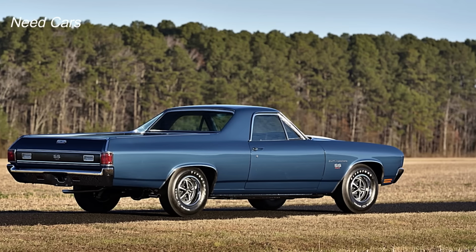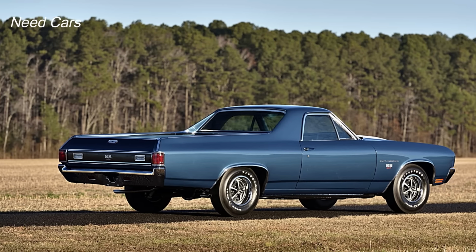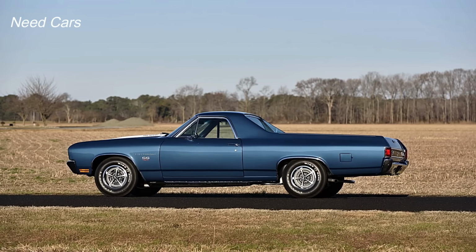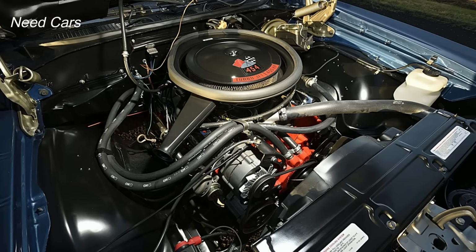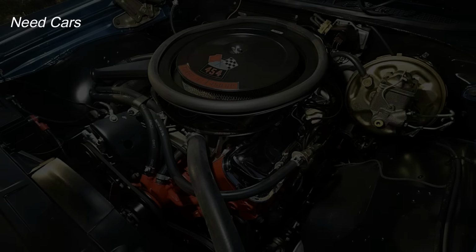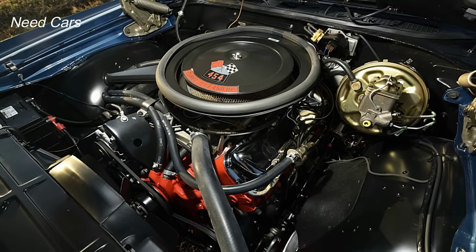While the El Camino was offered with a variety of engine options during its production, it's the 454 cubic inch LS6 V8 engine that truly earns it legendary status. Introduced as a beefed-up version of the already powerful LS5, the LS6 produced an incredible 450 horsepower and 500 lb-ft of torque, outmuscling not just other Chevys of the time, but even competing Ford and Buick engines.